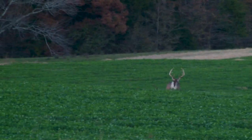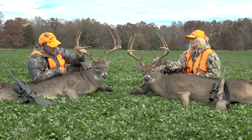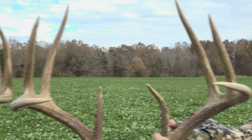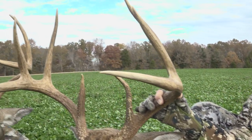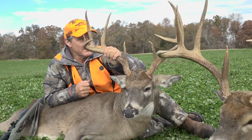I mean, we both brought McWhorter custom rifles up here, and they both did the trick, and that's why we make them. We love hunting with the rifles that we make, and just a great day. 2 bucks on opening day in Western Kentucky. Now that's how you do it, and you can bet we will be back next year to do it all over again.